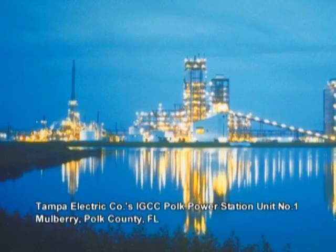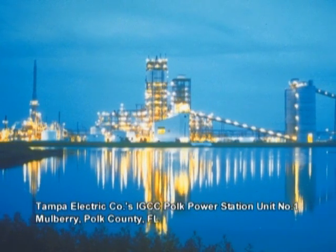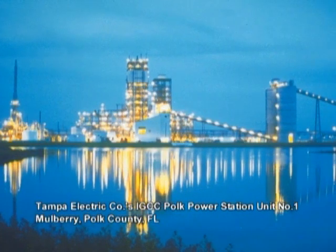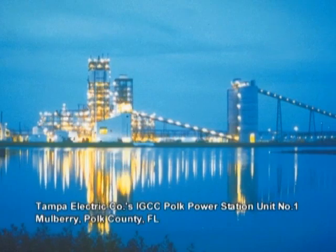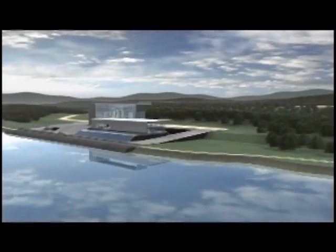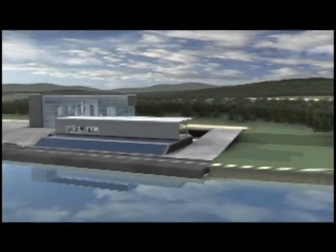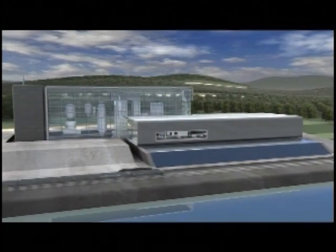Coal syngas is used in a modern turbine power plant called an Integrated Gasification Combined Cycle, or IGCC power plant, which is today's environmentally preferred method for producing electricity and manufacturing chemicals. IGCC gasification is the primary technology component of FutureGen, the Department of Energy's zero-emissions power plant.